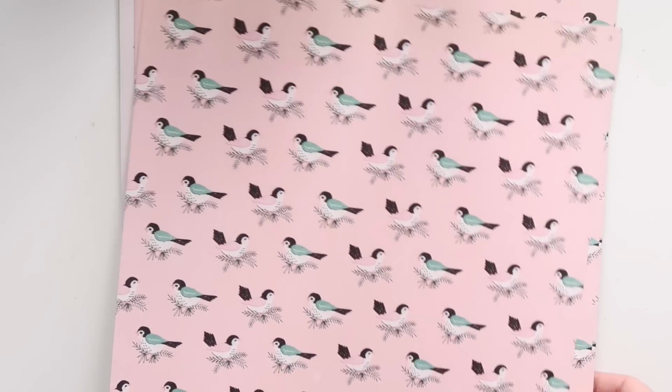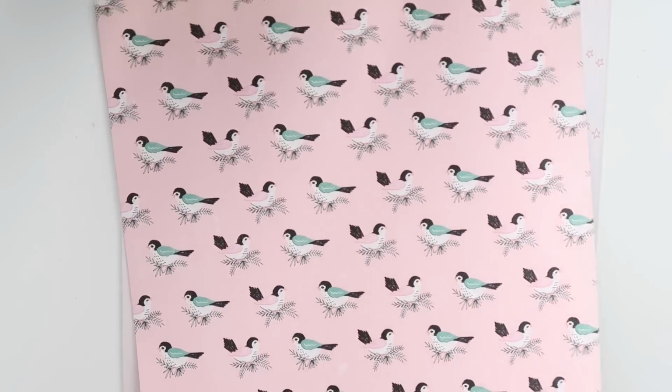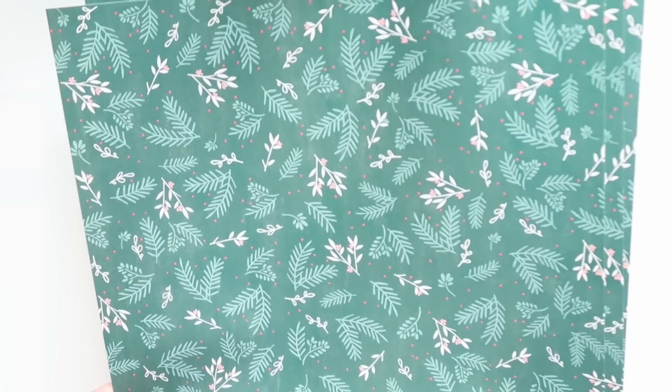And then this one is my favorite one. I got 3 more sheets of this. The birds. They're so damn cute. They're my favorite. I love it so much. And then this is my second favorite one of the whole collection. It's this mistletoe one here. How beautiful. This is from Oh What Fun.